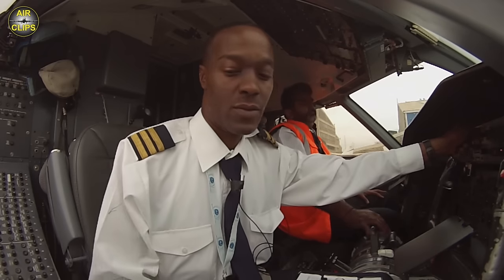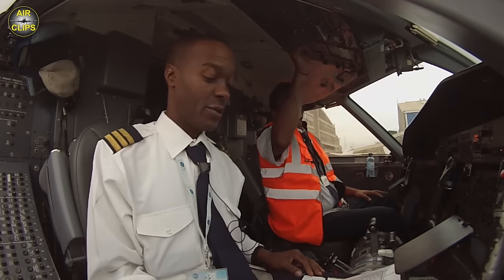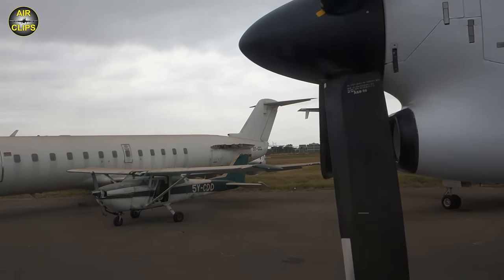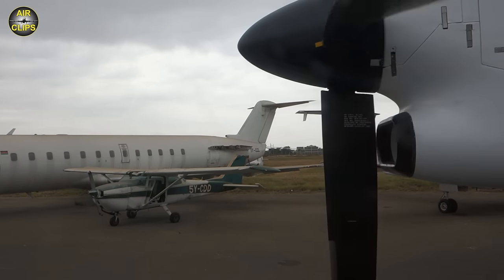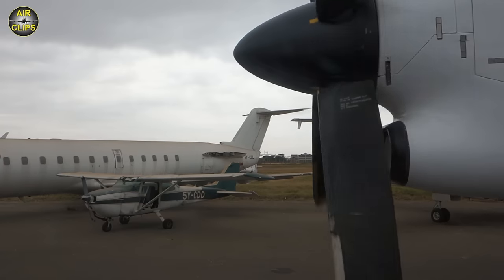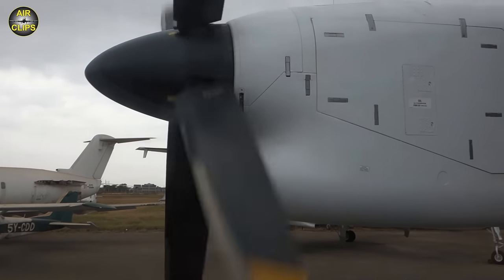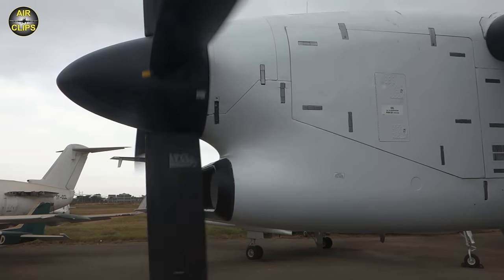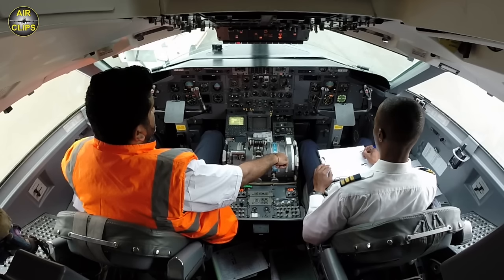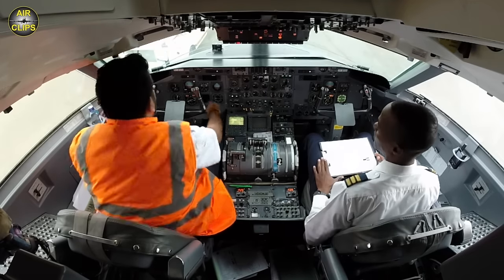All right, below the line, please. Doors. Closed. Recycle phone. Off. Propeller is free and clear. Anti-collision. Red. Okay. Starting number two. Timing. Which is about 1024. 1024, sir.